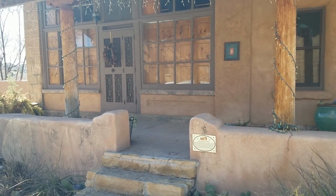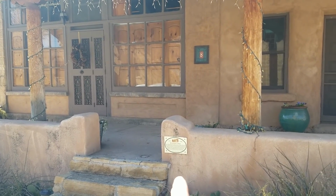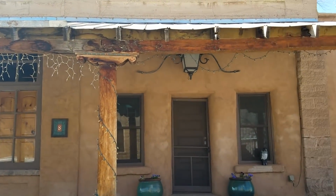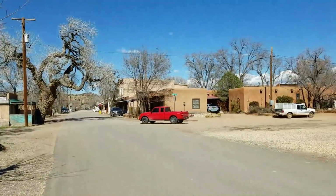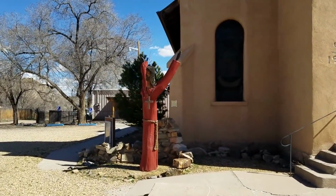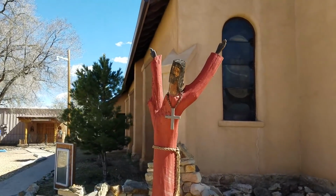So all of these buildings have signs on them, and this says the Berardinelli House, 1886. And like I said, it's in really good shape. And I think that they're fixing all these things up. This is kind of the downtown area. And even this church right here, it's pretty neat what they've done here.